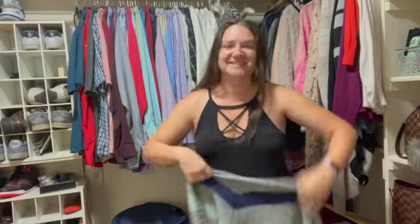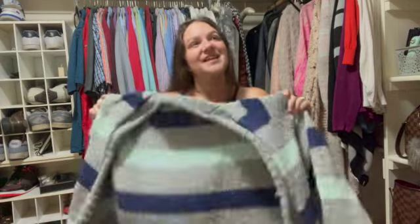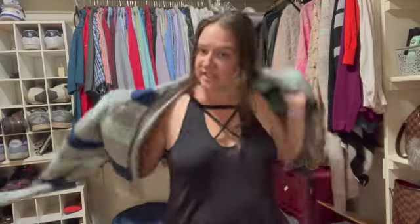Oh my gosh, this is so... Oh no. Okay. We have my first ever cardigan that I made back in, when was it? 2012? 2012, 2013, I'm gonna guess. It is all acrylic. Every last bit of it is acrylic.